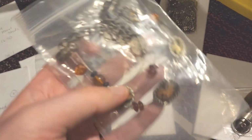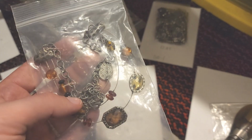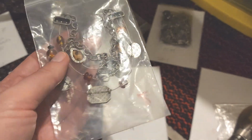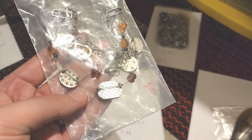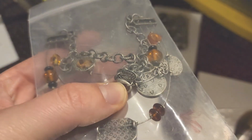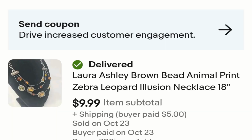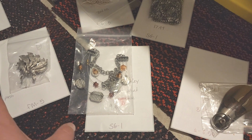This one I probably should not have listed. I've had it for a very long time. This is actually by the brand Laura Ashley, and it's kind of like the memory wire necklaces that we all don't like to store or list because they bend so easily. So this is animal print, and it says right there Laura Ashley on the tag. Finally sold for $9.99. Probably won't list something like that again just because it takes so long, and it doesn't bring me particularly a lot of joy.